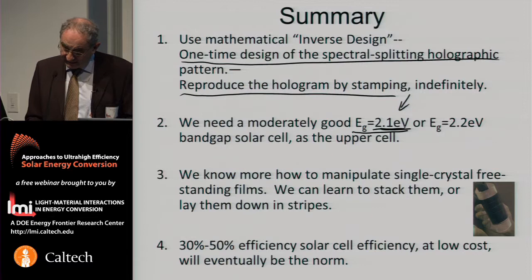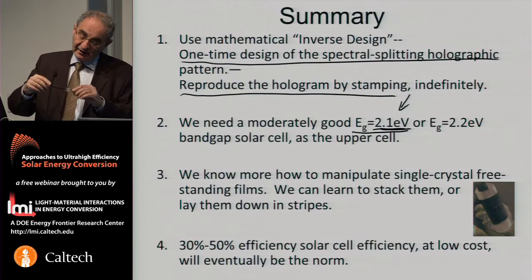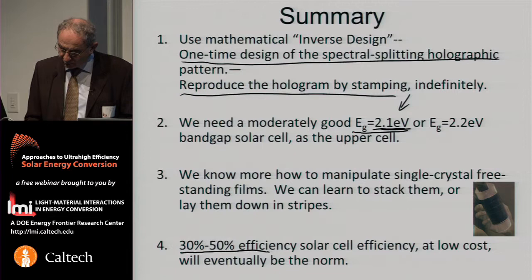Another thing that has become clear, I hope, from all the morning's discussions is that we do know how to manipulate freestanding thin films. This is actually very revolutionary within electronics, that we don't have to think about rigid wafers anymore. We can have thin films. We can stack them side by side. We can mix and match them and stack them one on top of the other. So I think that's become a standard part of technology. And if I could be so bold as to project into the future, just to be in the game, you have to be talking 30 to 50% efficiency and at low cost. And that will be the norm to be expected. So I'm very optimistic. Thank you.